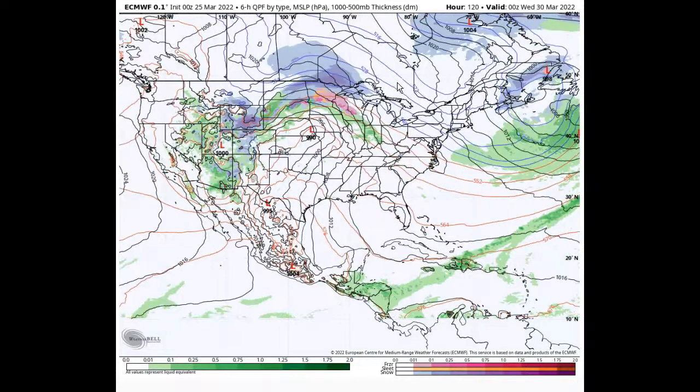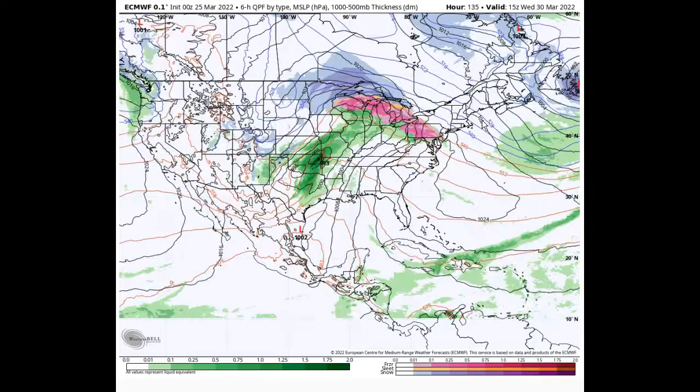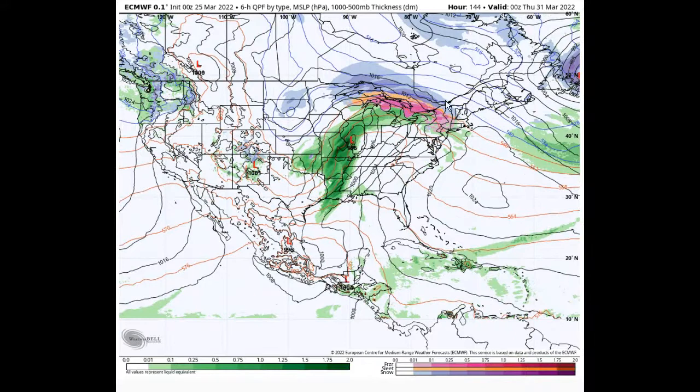So we have an area of higher pressure that's going to start to build in. This is going to bring us some pretty decent weather on Tuesday with the best sunshine. And by Wednesday, some decent weather as well. Now, very late in the day, this is going to start to work into the region, valid at about 8 o'clock in the evening on Wednesday evening.